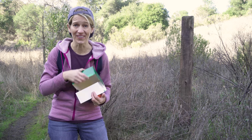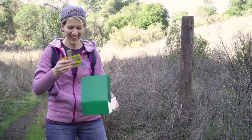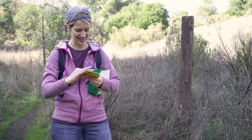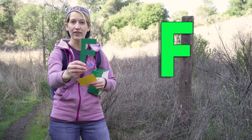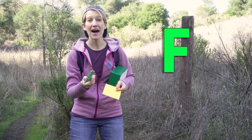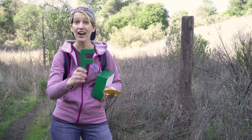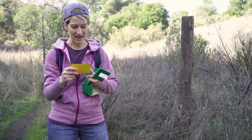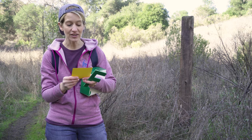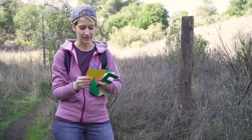My hands are cold. Oh, hey, look, there's a letter in here. It's the letter F. That must mean our word of the month starts with the letter F. Okay, what does this say? "To get your next clue, you need to do these three things."